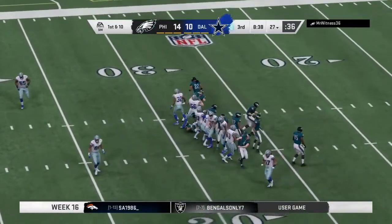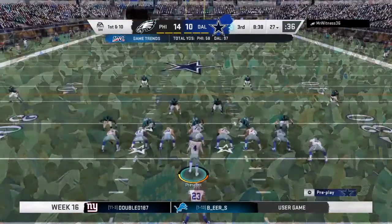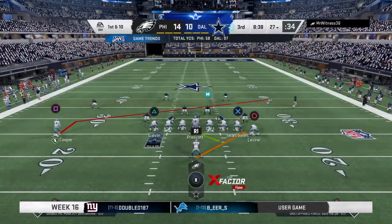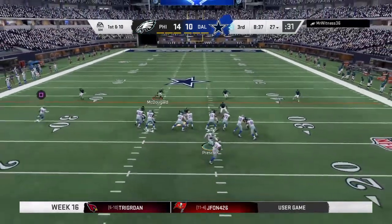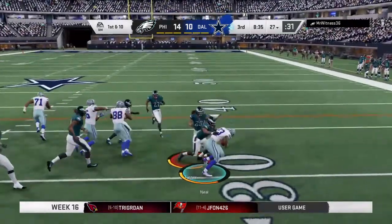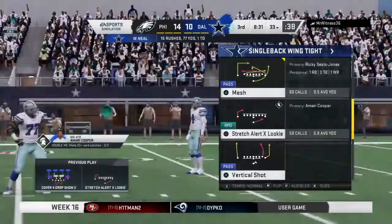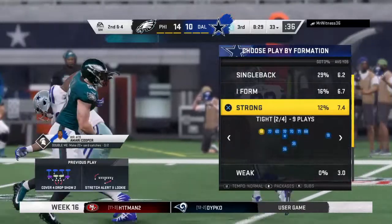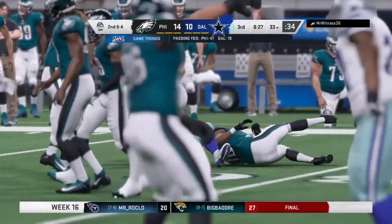Here we go. About set for this next drive by the Cowboys offense. They'll begin the drive with a handoff to Neal, and he's able to stay on his feet past the 30 to about the 33-yard line. He'll get a nice chunk there on the first down run, and it's 2nd and 4.